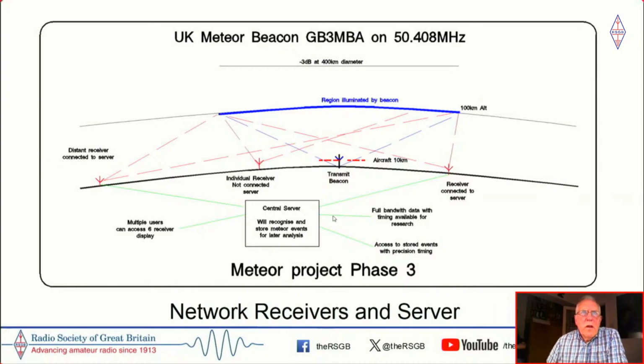The objective at the end of phase 2 is that we also have full bandwidth data available from all the receivers, which can be used for serious research. The full bandwidth data includes the timing and much more data on the signal levels and so on, which means that the head echoes can be analysed in much more detail. This is with the objective of moving towards being able to triangulate the echoes.